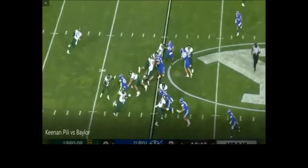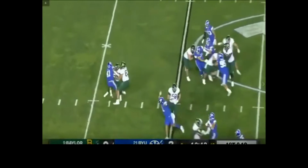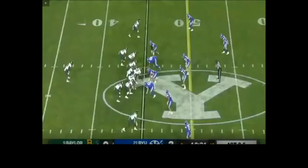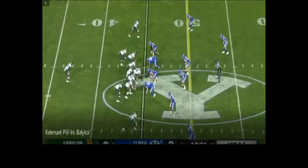Does a good job beating this lineman with the speed. Look at this. He's meeting this running back 2 or 3 yards in the backfield. It's excellent work. Nice, solid form. Holds him up. It's nice work. This is him right here.